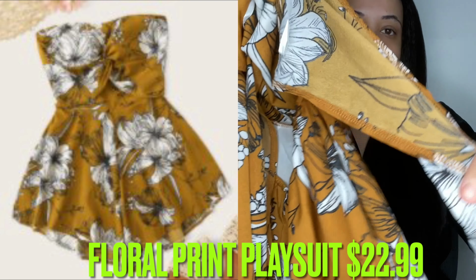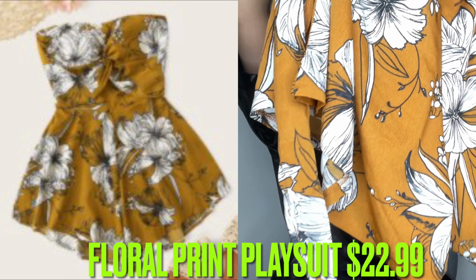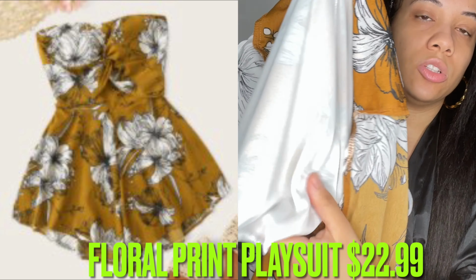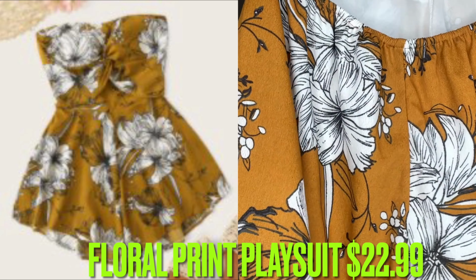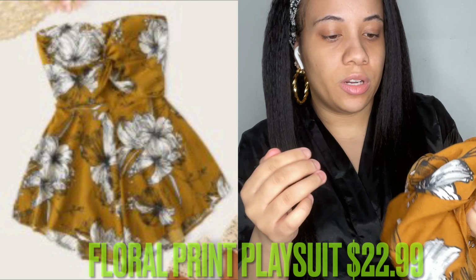And in the back it has like a tie that you can do. It's really hard to show, and it's also lined in the inside. I like that, so it won't be too exposing. Because you know, sometimes rompers are super duper short and then your butt cheeks start to hang out. But yeah, the material is really good. The quality is nice. It's not flimsy or anything like that.